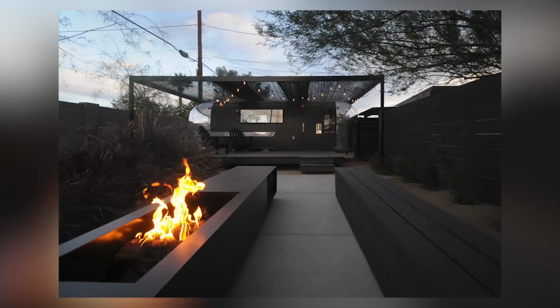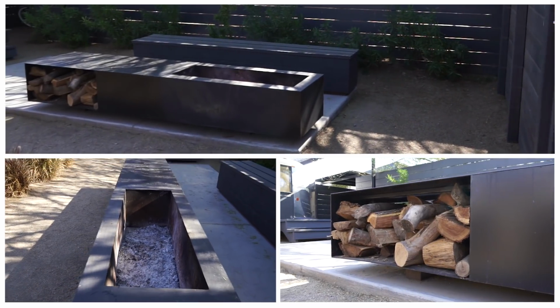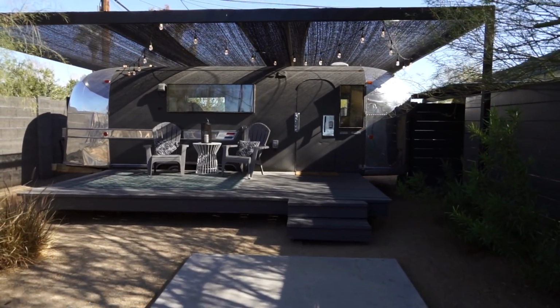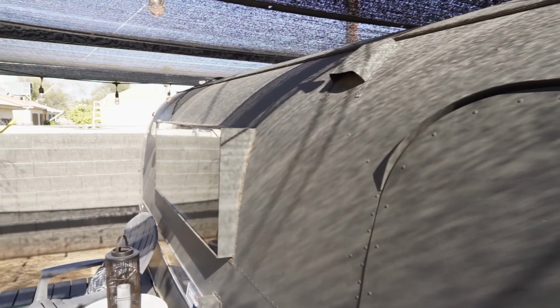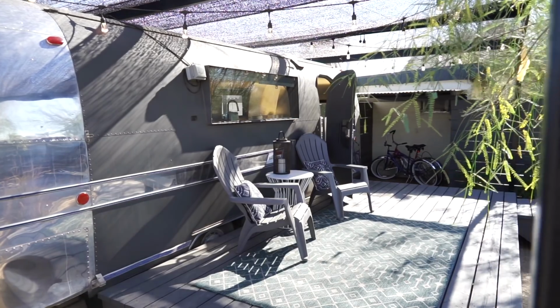So out here, this is one of my guests' favorite spaces. You've got a bench, I provide the firewood, and of course you're completely enclosed in your own gates. One of the interesting things is painting the middle section of the Airstream and only polishing the caps. Gives it a really unique, neat look that you're not going to find anywhere else.